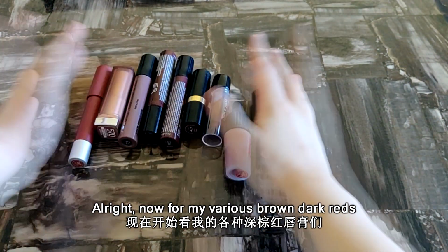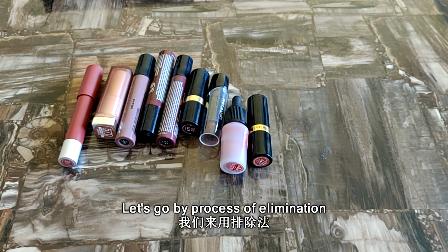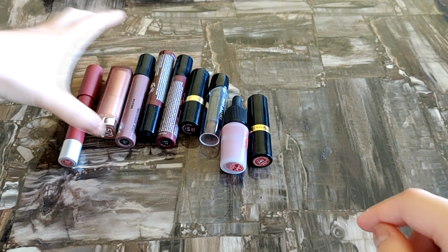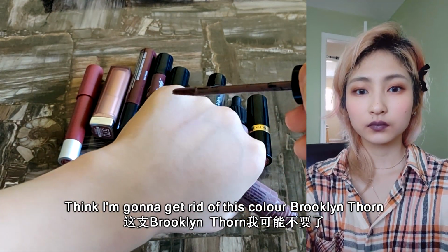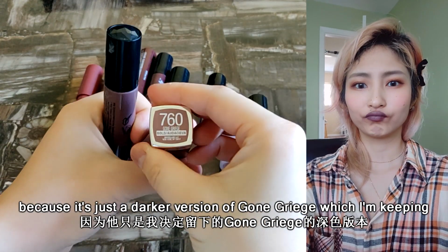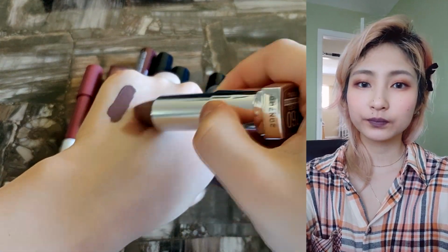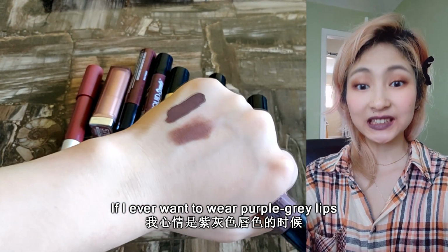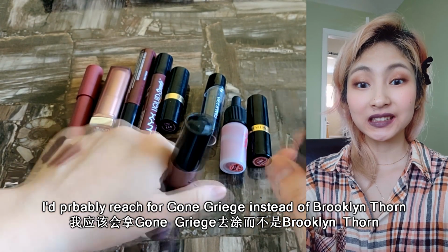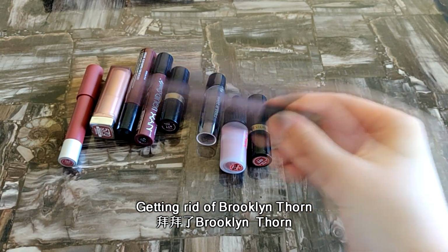Alright, now for my various brown, dark reds. Let's go by process of elimination. I think I'm gonna get rid of this color Brooklyn Thorn because it's just a darker version of the Gone Griege, which I'm keeping. Yeah, if I ever want to wear purple gray lips, I'm probably gonna end up reaching for this one instead of this one. Getting rid of Brooklyn Thorn.